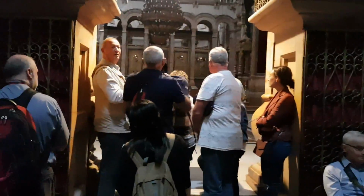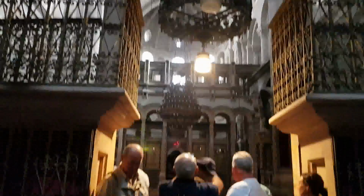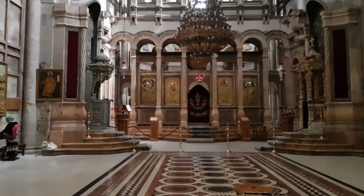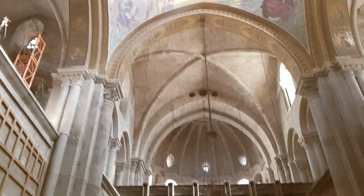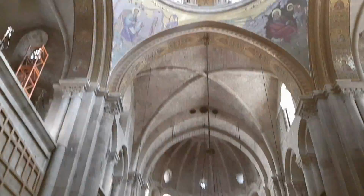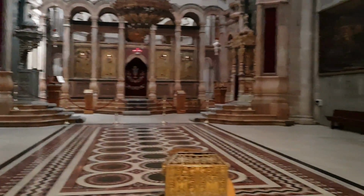Behind us, there is a beautiful Greek Orthodox church. When that family is gone, I will try to explain a little bit about it, and let's wait for the next part of the movie. Behind me is the tomb of Jesus. And here you can see the second dome, the smallest one, and from the outside you can see the altar. This is the Greek Orthodox Church. From time to time it's open, then you can go in.